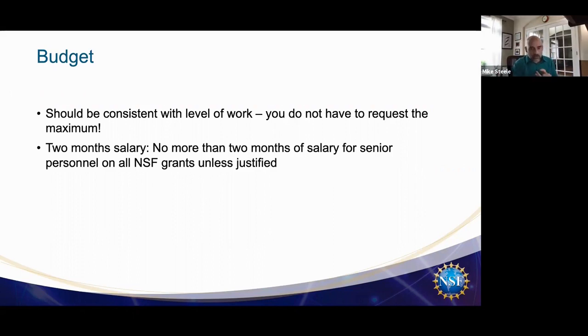The famous NSF 2-month salary rule is the 2-month salary rule. No more than 2 months of salary for senior personnel on all NSF grants unless justified. There's some folklore out there that this may only apply to folks in academic institutions, in tenure track appointments. That's not the way the PAPG reads. Now, clearly, if your research is subsidized the way tenure track appointments are, that's a different set of considerations than somebody who is working in a soft money position or an educational nonprofit. So that is a consideration we will make, but it doesn't exempt you from it. If you ask for more than 2 months of salary across all funded NSF projects, you either have to tell us how you're going to reduce effort if all those projects are funded, or you have to justify why you need to ask for the waiver of that rule. And that has to be done in the budget justification.